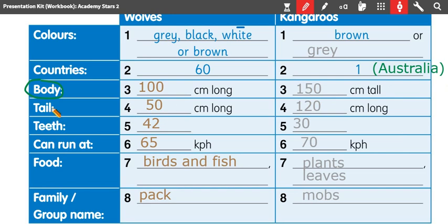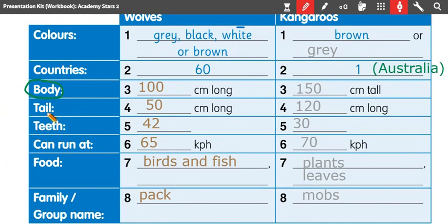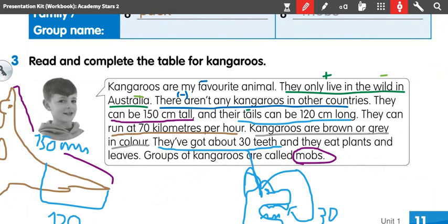Okay, what about the tail? The tail. Aha. They can be 100 centimeters tall, and their tails can be 120 centimeters long. So I go to my chart, tail, 120 centimeters long. What about the teeth? The teeth. Tails can be 120 centimeters long.